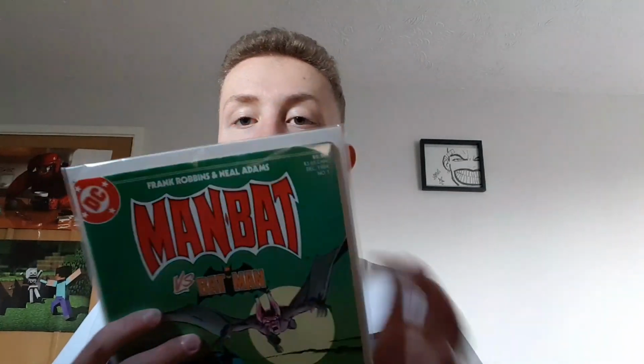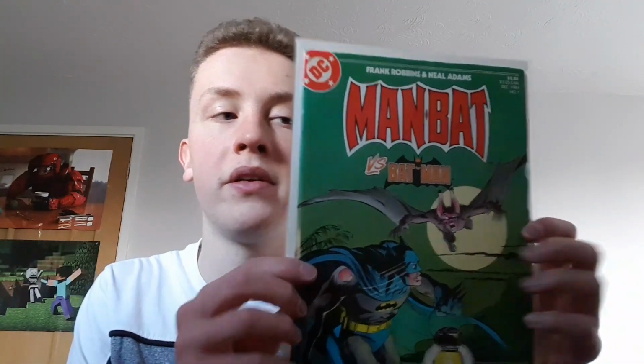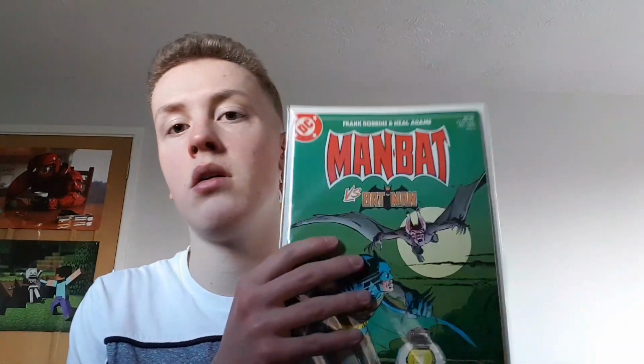This is one that my dad gave me. He actually gave it to me just a couple of days ago, because it's a Brian Bolland certification on the back. The art, it's just a little book. It's really cool, man, but I don't really know too much about it, to be honest. He just gave it to me because I wanted something that was Brian Bolland.